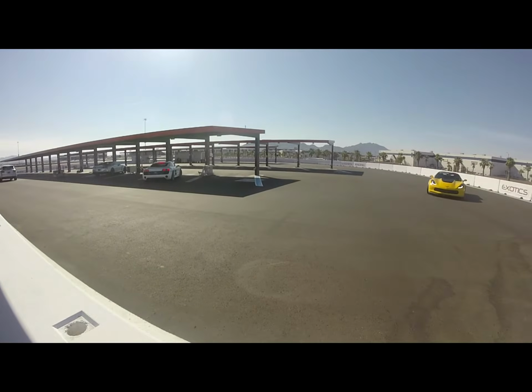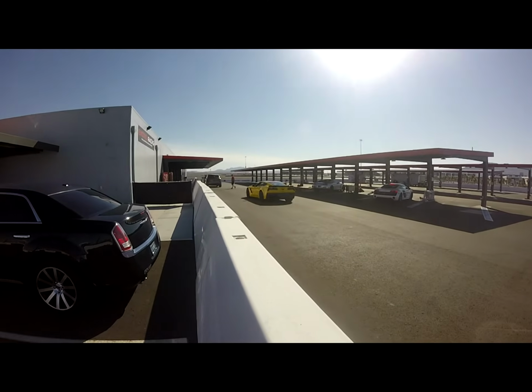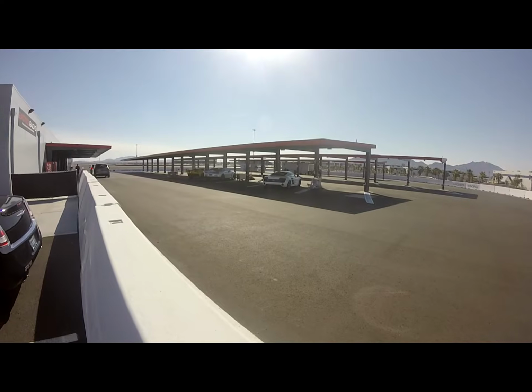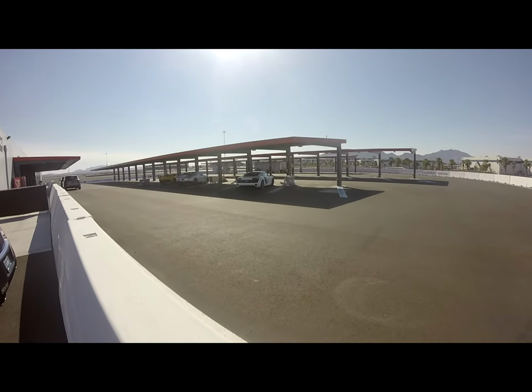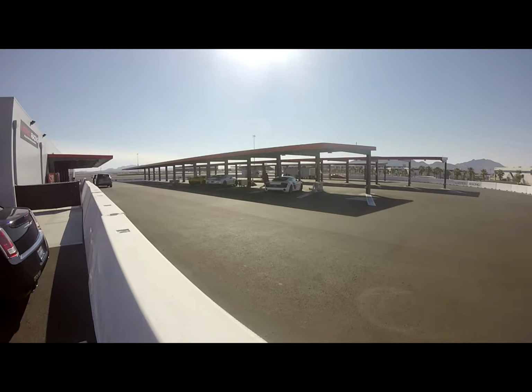R8 GTR and their new Z06. This is their whole station where they keep the cars cool. They have all these fans here to ventilate the brakes and the engine when they're sitting and not driving, to keep them cool in the hot weather.